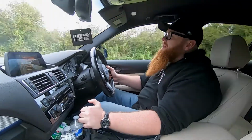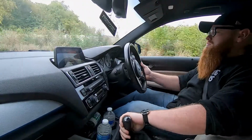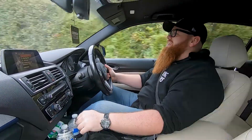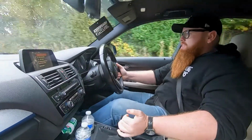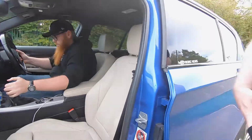I do love this car. Good fun. Very good fun. Pilot Sport 4S doing their thing. He's moving, he knows I'm coming in hot. Oh, there we go. That smells like burning.